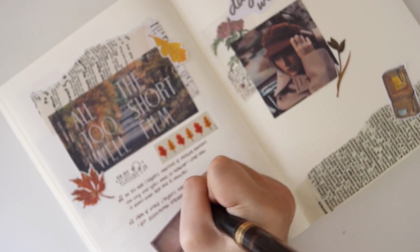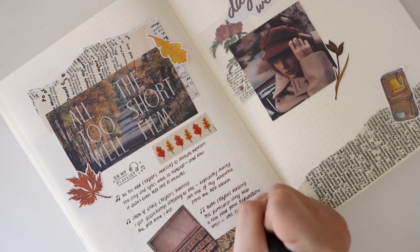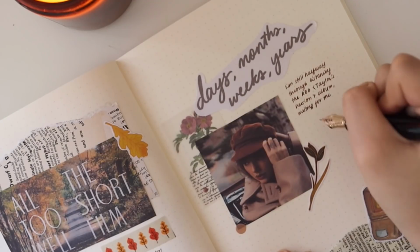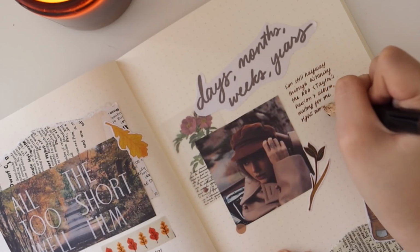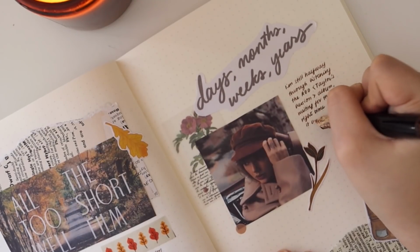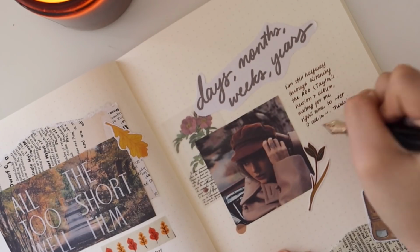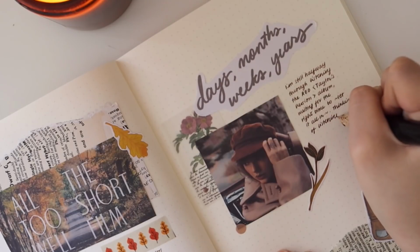So back to the journal spread. I am using my Pilot Custom 83 pen here as well, and I forgot to mention earlier that this is inked with the Tsukushi color, which I thought was like chocolate brown, and then I thought it was like a burgundy brown, but on camera it looks like a generic dark brown. So I would just try to summarize it and say it's kind of like a warm reddish brown, but it's not very reddish, it's very subtle.